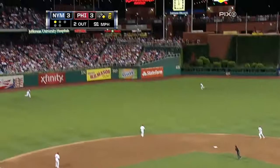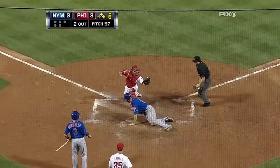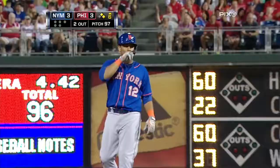Driven to the gap in left center field, headed back toward the wall. That ball is one hop against the fence. Duda racing around third. He's being waved home. Here comes Rollins, relay to the plate. Duda sliding. He is safe, and the Mets take the lead.